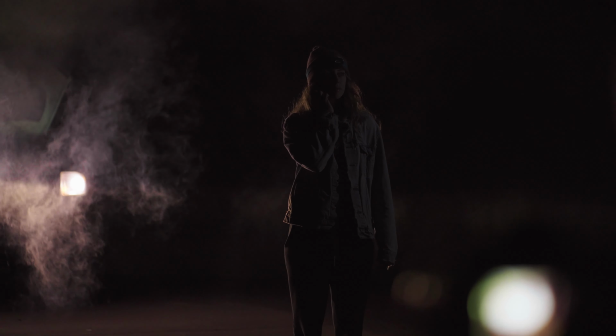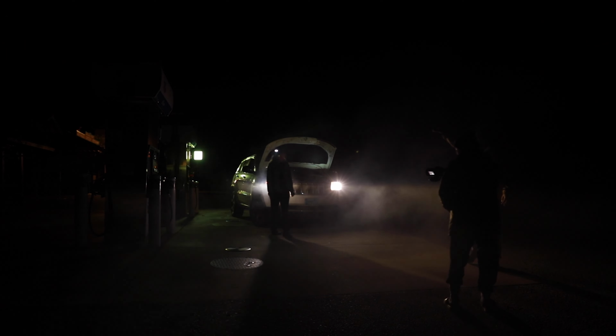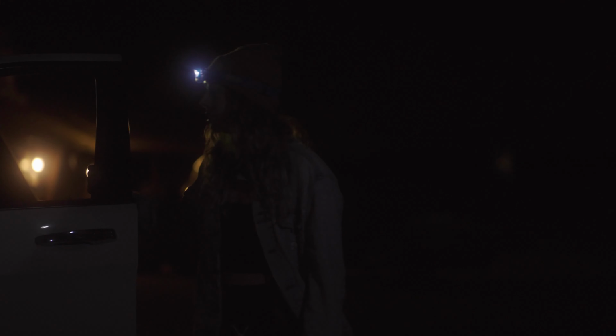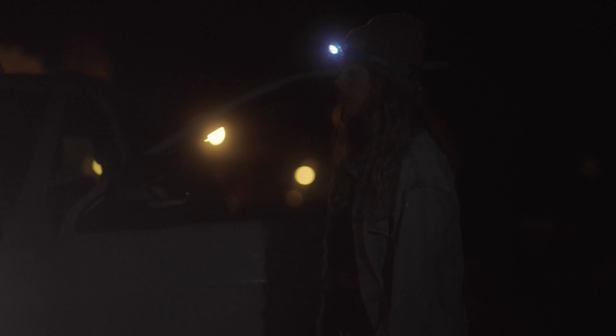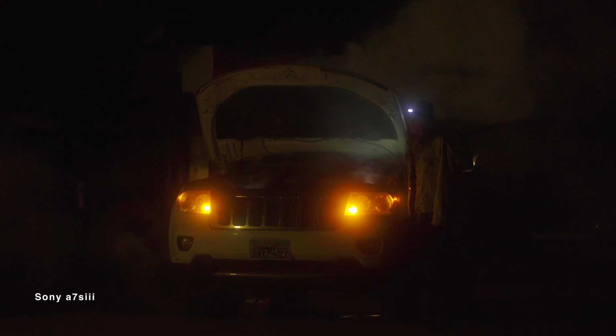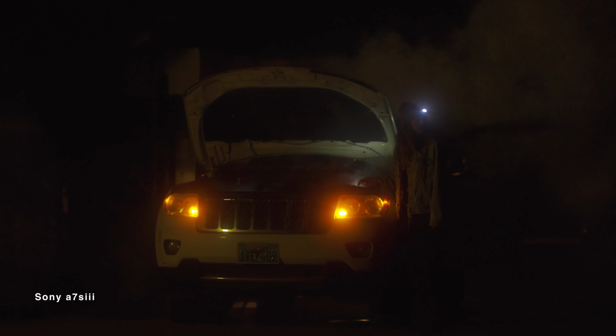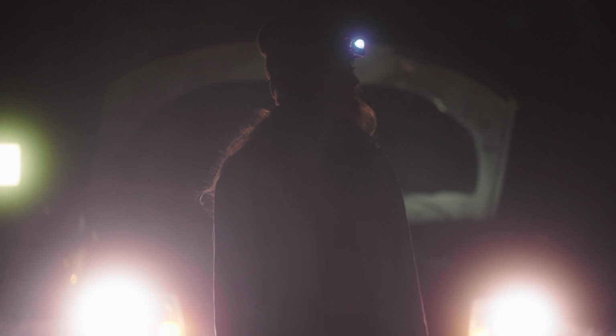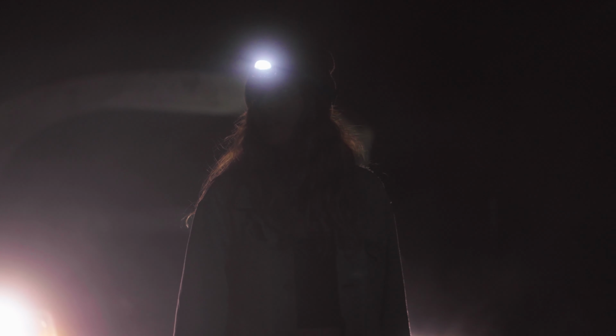So we definitely did some guerrilla filming here. This scene definitely felt like a mission. It was pretty late at night. I mean, luckily there weren't too many people around. We threw a fog machine under the car. Some people pulled over and legit thought the car was broken. So we chose a Mist Plus filter because it's just like the Mist but even heavier, which for us we felt was like an ominous, suspenseful look.